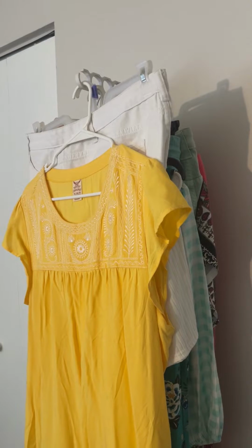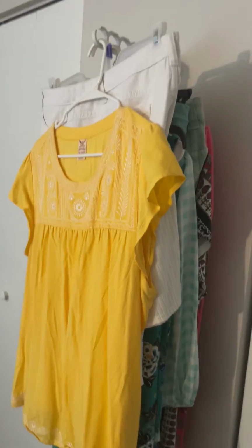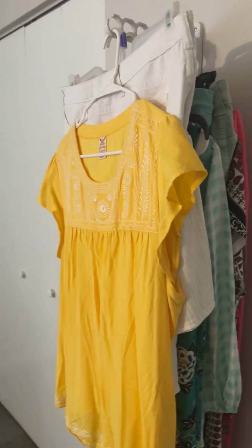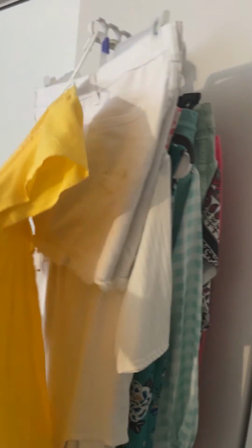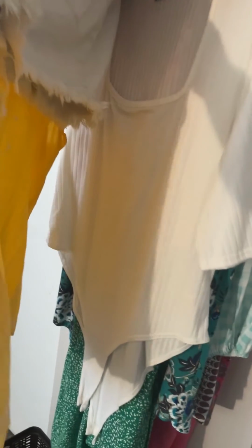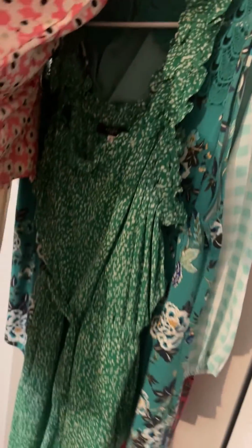Today is the day that I show you my outfits of the week and my wigs for the week. So here we have, for Sunday, I've got this cute yellow top with a pair of shorts. Then we have this white bodysuit with this cute little skirt. And then I have this green, it's a jumper.